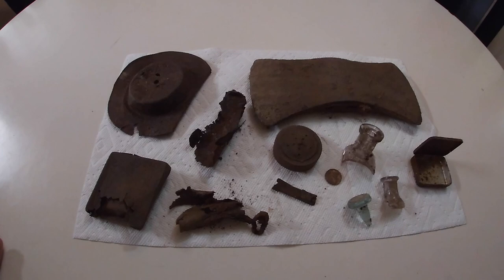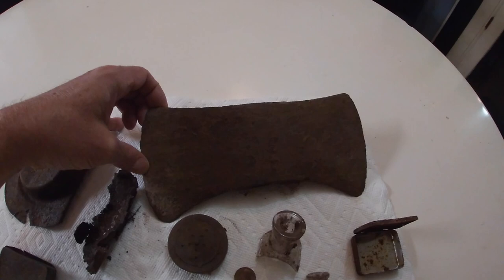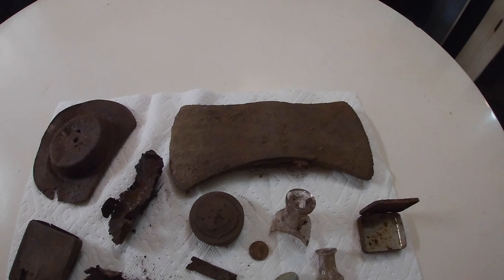Well, hey guys, welcome to my roundup. Here's everything I found tonight on that short evening hunt. And boy, was it a spooky walk coming out of the woods. My best target for this evening was this double-bladed axe head. I love finding these things. Just think, somebody was chopping wood or building something with this during the gold rush. I'd love to put a new handle on it and restore it. That'd be really cool. And then I found the top to an old lantern.